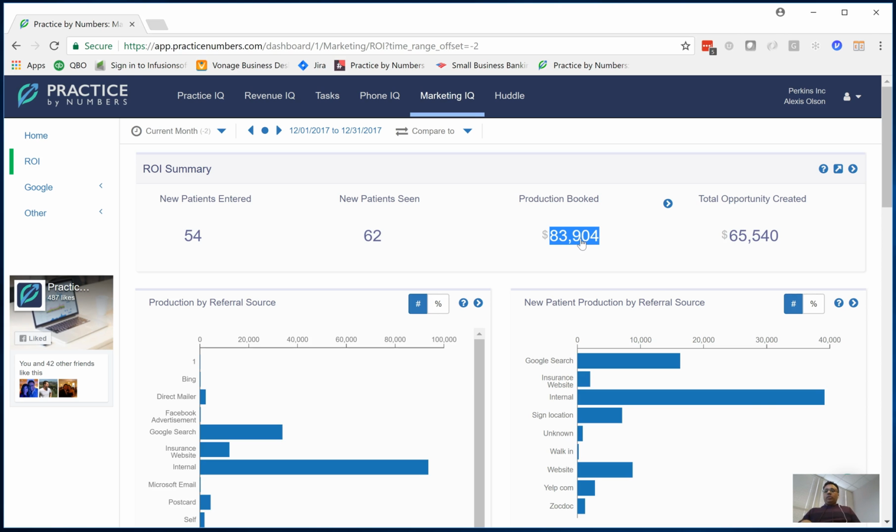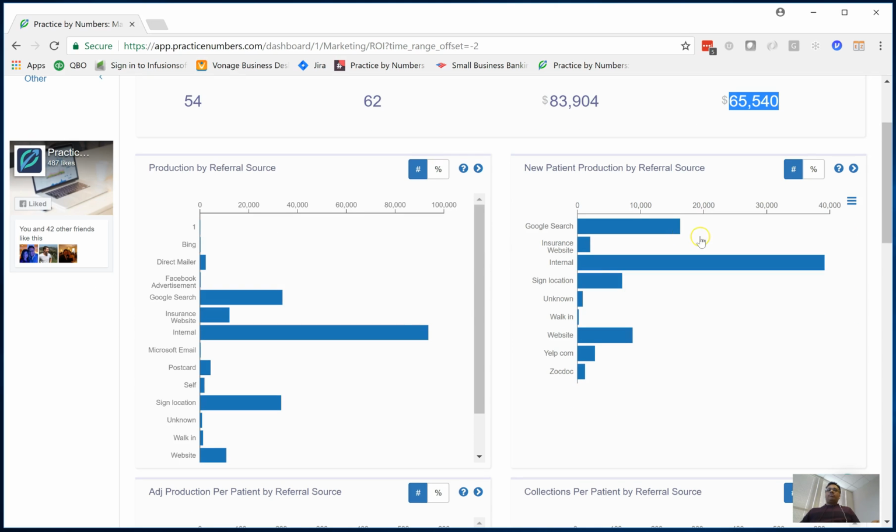Now, this is not all the new patients for this office. It's only probably about a third or about a fourth of the new patients. That's the amount of production that has been booked. And what is the total opportunity created? This includes all of the treatment plans that are presented to the patients. So this is the future opportunity. This was either completed or scheduled. This is additional opportunity that's sitting on the table or sitting in the treatment plans. So $148,000. Pretty incredible.